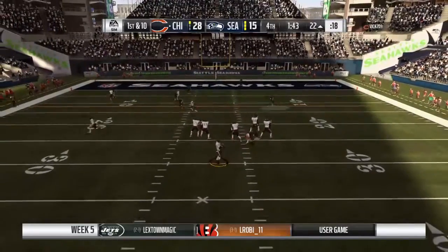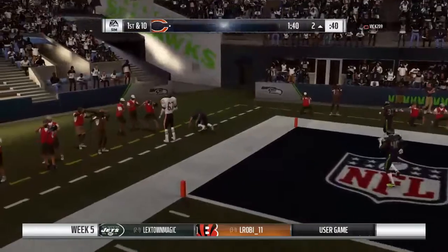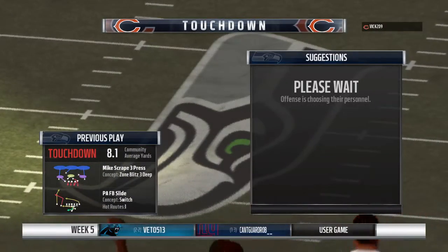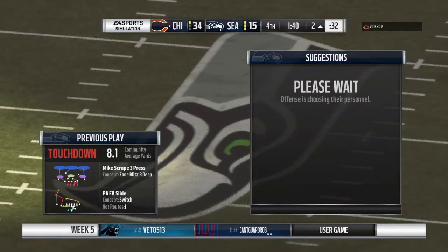Back to throw now on first down. Got his man, and it's caught for a Chicago touchdown. In for the score, and the Bears will add on to their lead.